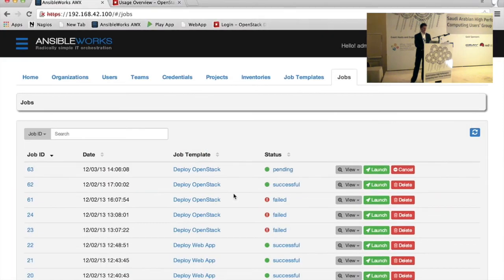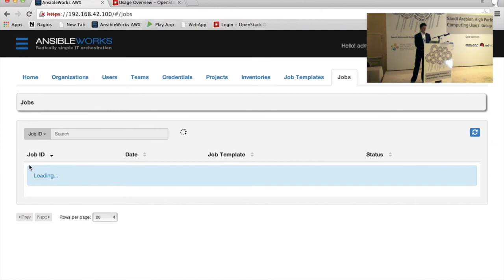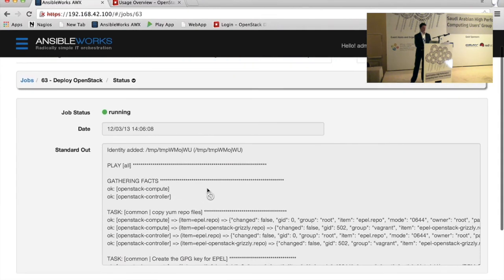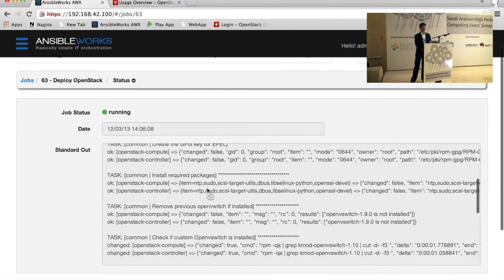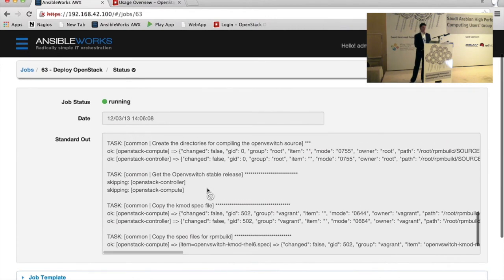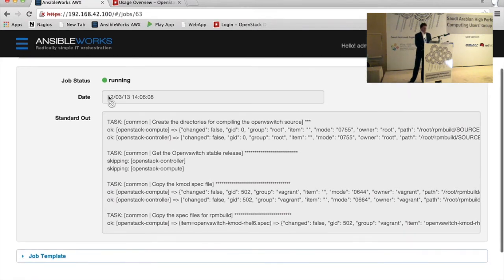So let's go back to the web browser and take a look at this job here. So the job is running, and we can see the output here of the playbook run. This is going to take a long time because it's doing queries to Yum repositories and so on, and the hotel Wi-Fi is kind of slow. It takes about 20 minutes normally to deploy OpenStack.